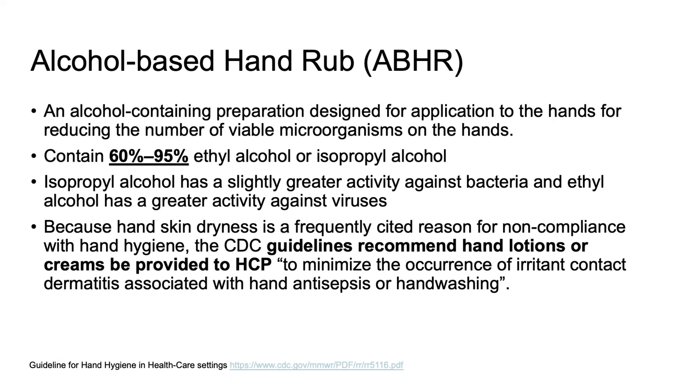With the alcohol based hand rub, and I know most people refer to it as hand sanitizer, I'm just using the term that they use in the text. So alcohol based hand rub, or ABHR, is an alcohol containing preparation designed for application to the hands for reducing the number of viable organisms on the hands. It can contain 60 to 95% ethyl alcohol or isopropyl alcohol. Isopropyl alcohol has a slightly greater activity against bacteria, and ethyl alcohol has a greater activity against viruses.